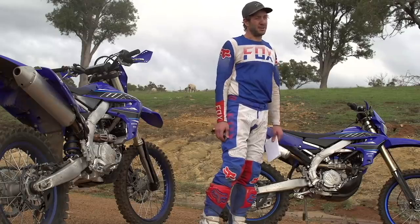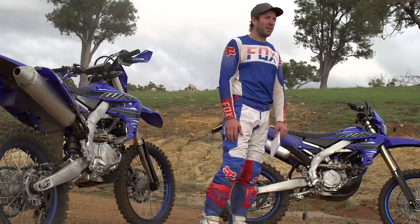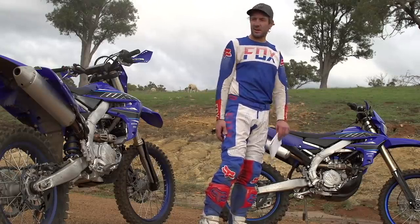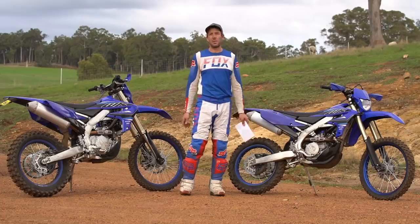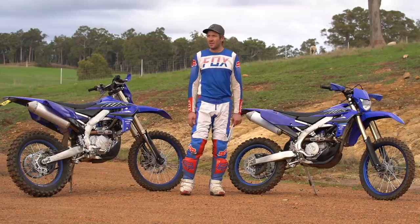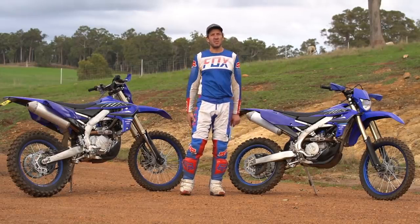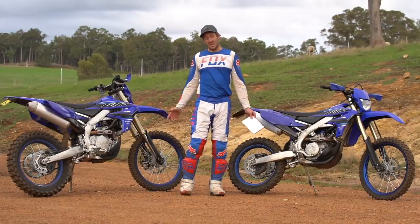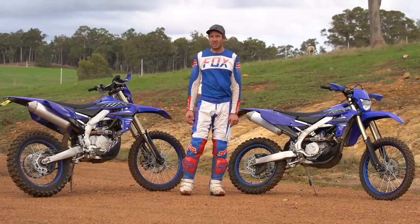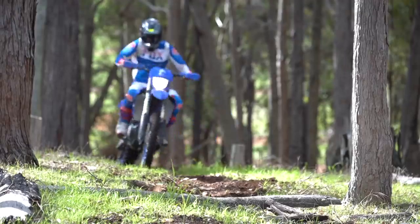I don't know if it's going to alter your decision on what bike is right for you, but these things are equally as much fun. If it's not about racing, they're both going to put a smile on your face. If it's all about racing and you're chasing those seconds, I think they're going to come to you easier on a bigger machine that handles well.